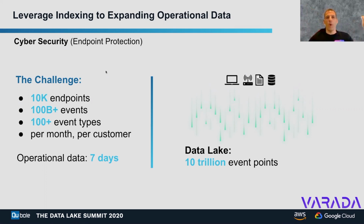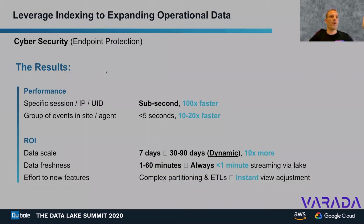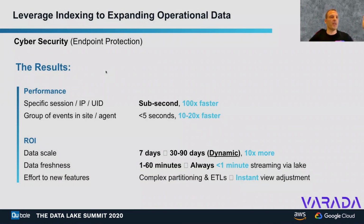Studying what to materialize using the adaptive indexing, we've built a solution that you can see was 100 times faster, lower in TCO, and increased the historical analytics from 7 days to 30 and 90 days in production.